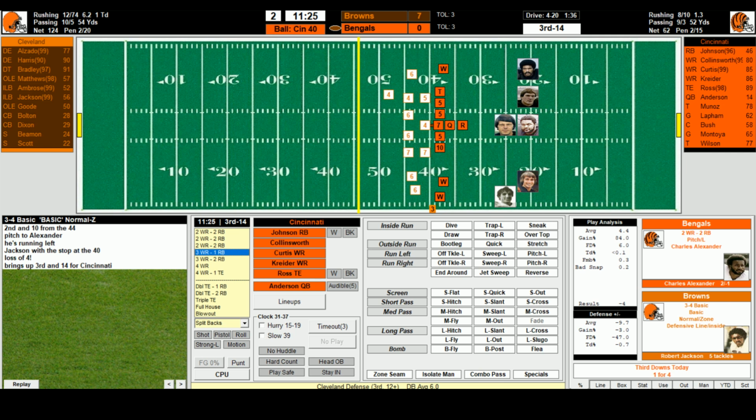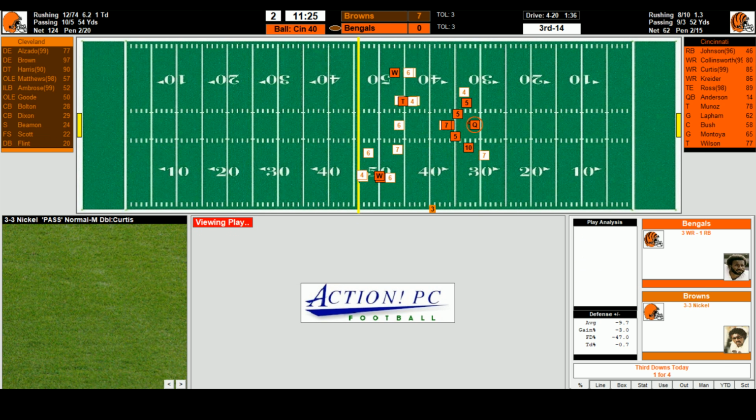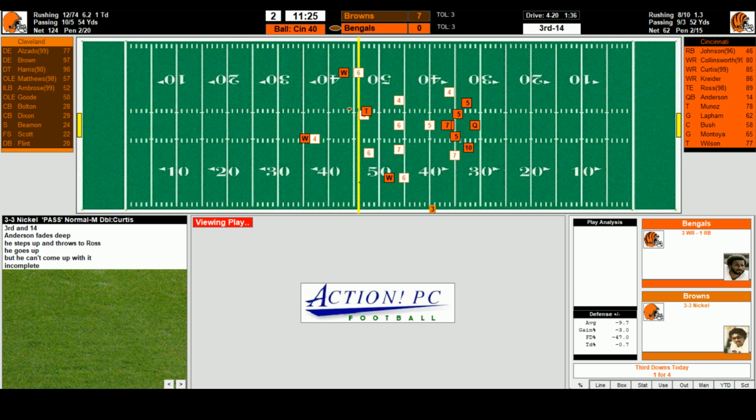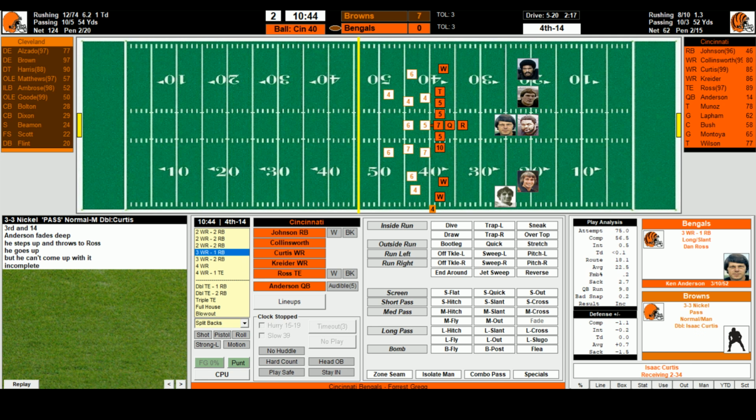3 wide receivers. Ross, the tight end, going to do a long slant under center. Anderson has all day. He throws incomplete. He threw it high. Ross left and couldn't get it. And so Anderson is 3 for 10 for 52 yards. Yeah, he's making a Hall of Fame case right now.